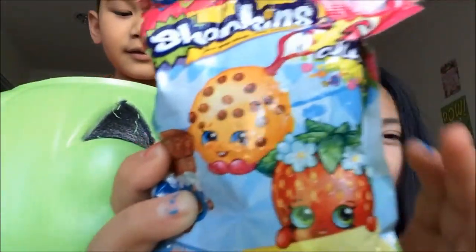Cool, I got a Shopkins blind bag. So here's a blind bag. Another one. Whoa, he got another Avengers. Okay. These are cool. What do I get? I'm hoping to get Iron Man. I got a My Little Pony vinyl figure. So come. Okay, you start first.